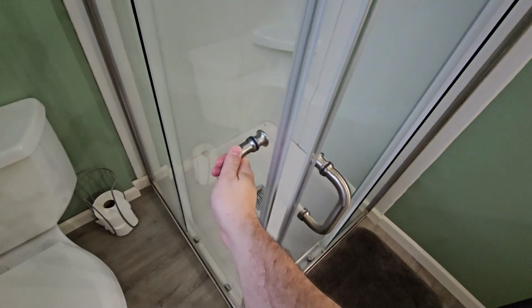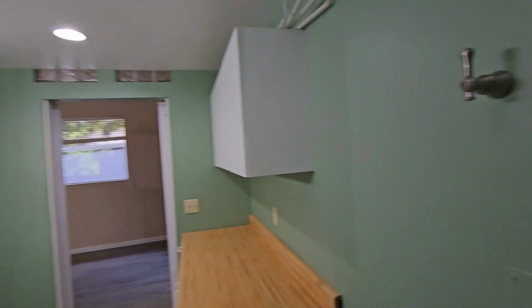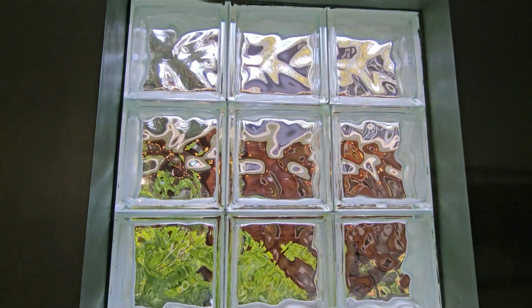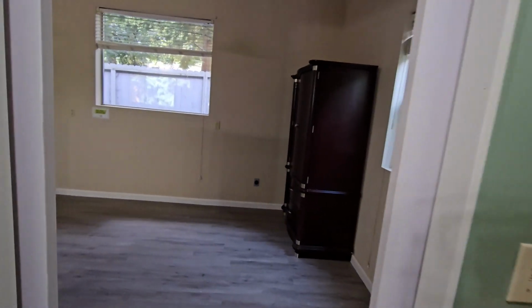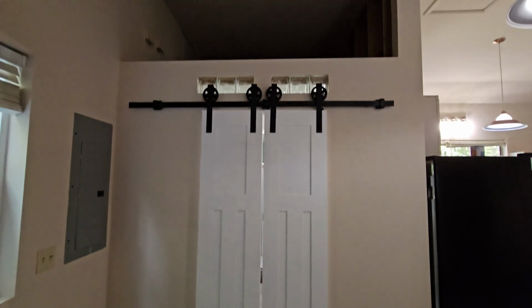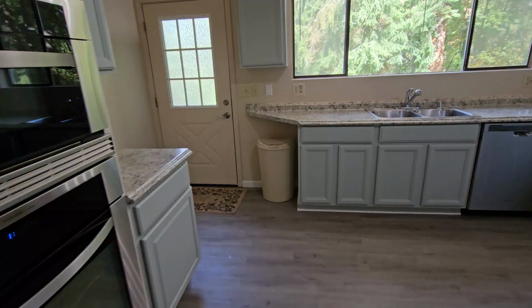Let me know in the comments if you've ever experienced one of these showers or used it personally. How well has your experience held up with the corner pieces like that? I thought it was pretty unique. Let's go take a look at the backyard.